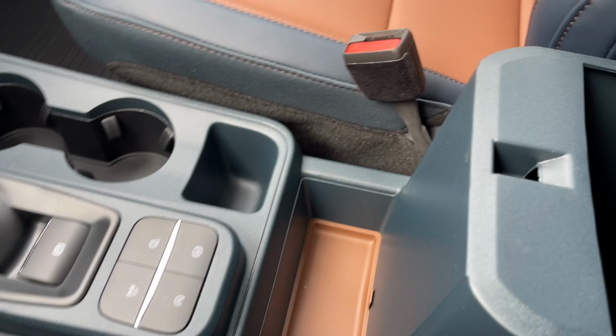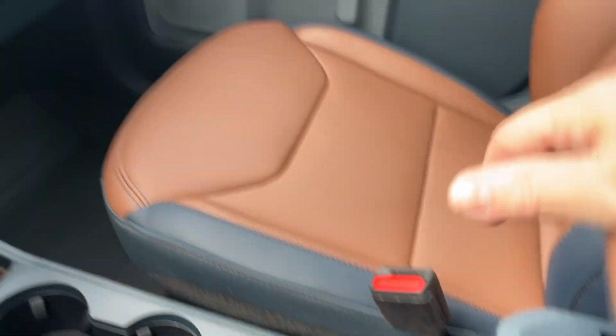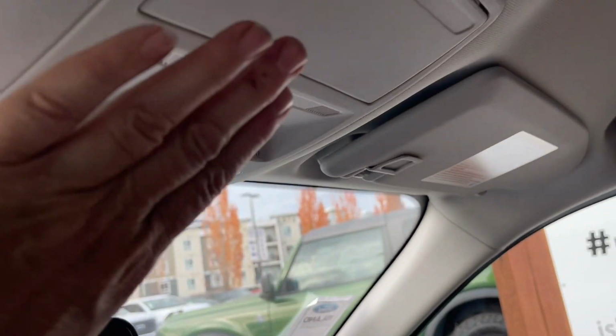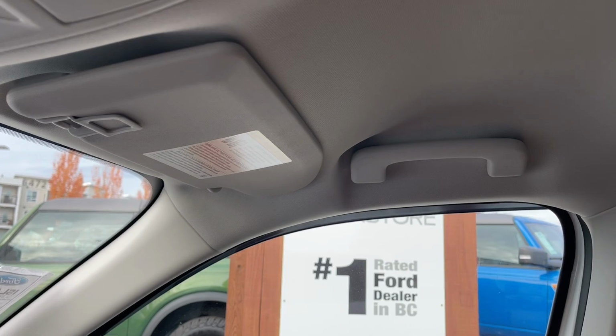Got a little cubby down there, and you notice it's got a tab. You can take it out and clean it, and your armrest opens up. Lots of room in there. Glove compartment off to the side. Manually dimming rear view mirror. You've got your lighting controls, as well as your sunglass holder and grab handle in the body.